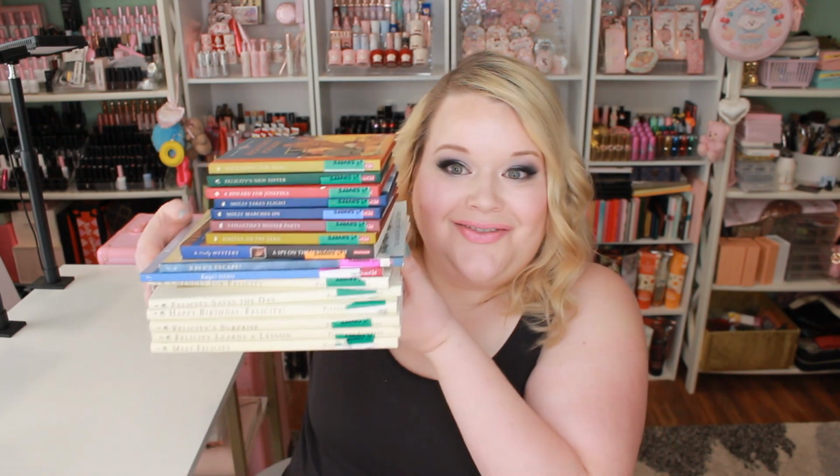Everyone, we are back with another thrift book haul, and I have once again another stack of books that I have been collecting over the last few months at my thrift store, and I wanted to share them with you guys. So today we are going to be doing another American Girl thrift book haul. I have quite a few here, so I have some really good finds as well, so I'm going to share with you guys everything that I found at my thrift store.